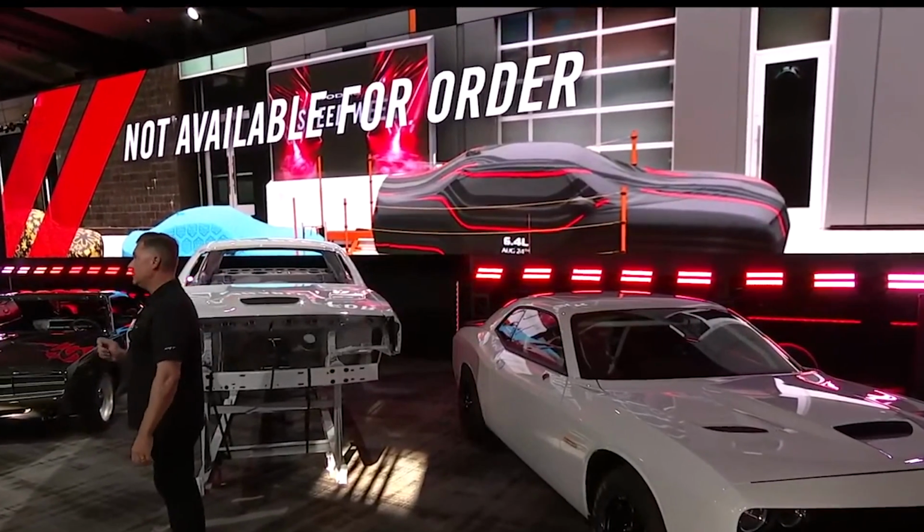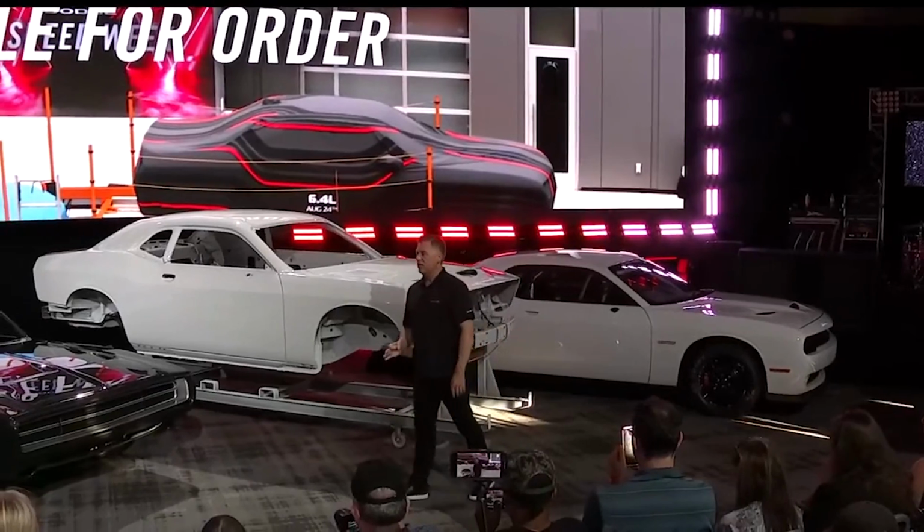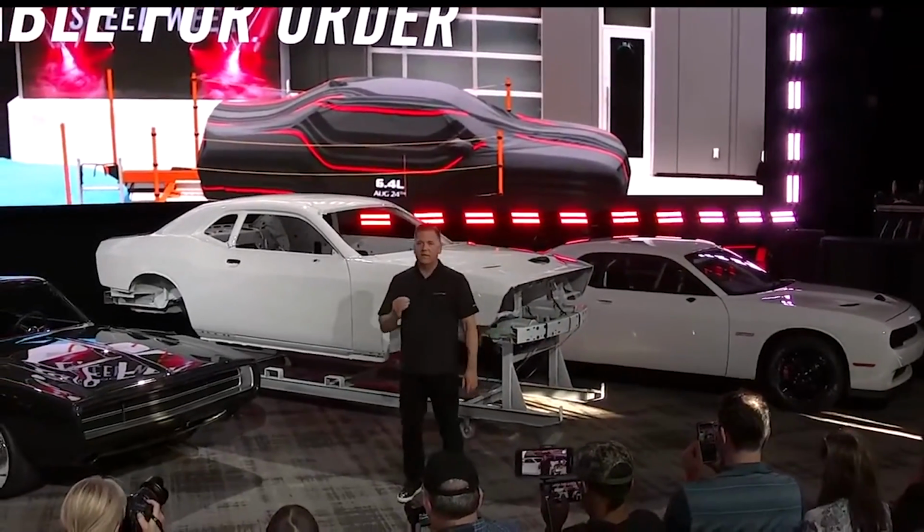But let me know what you guys think. Is a Shakedown something you guys want, or is it too expensive where you can just get a base Hellcat and go to Direct Connection and make it a Widebody?